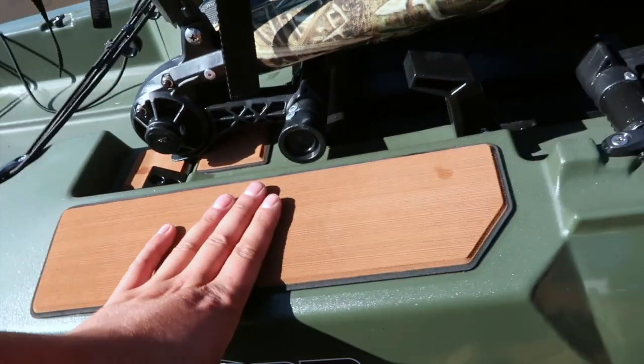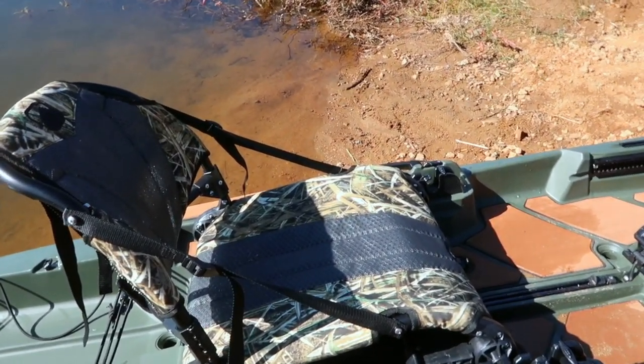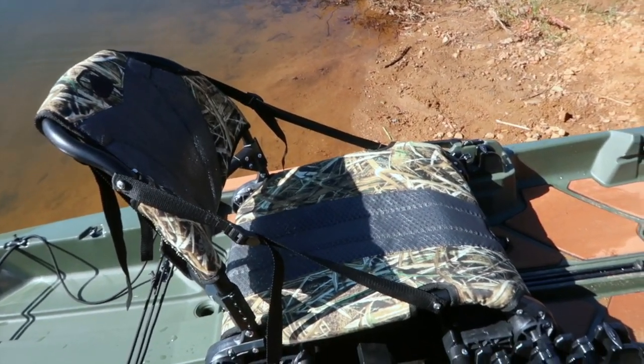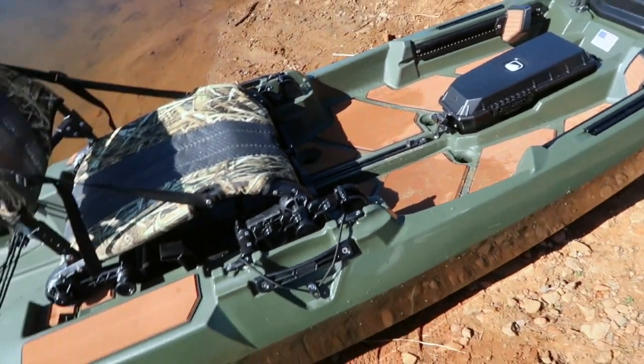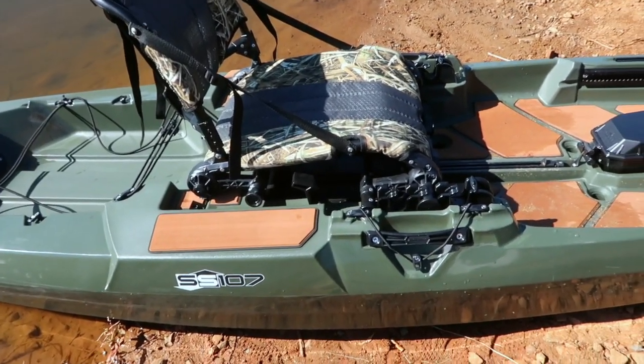You have these pads back here as well, which Bonafide advertises that you can stand on those and fish. I mean, if you have super good balance so you're not afraid to take a splash in the water, it's not that bad. But I don't see myself doing it, to be honest.